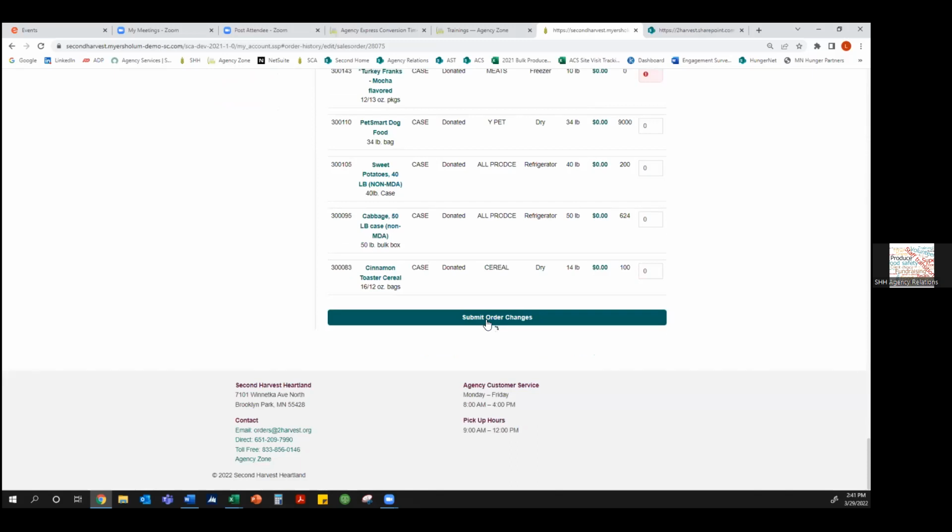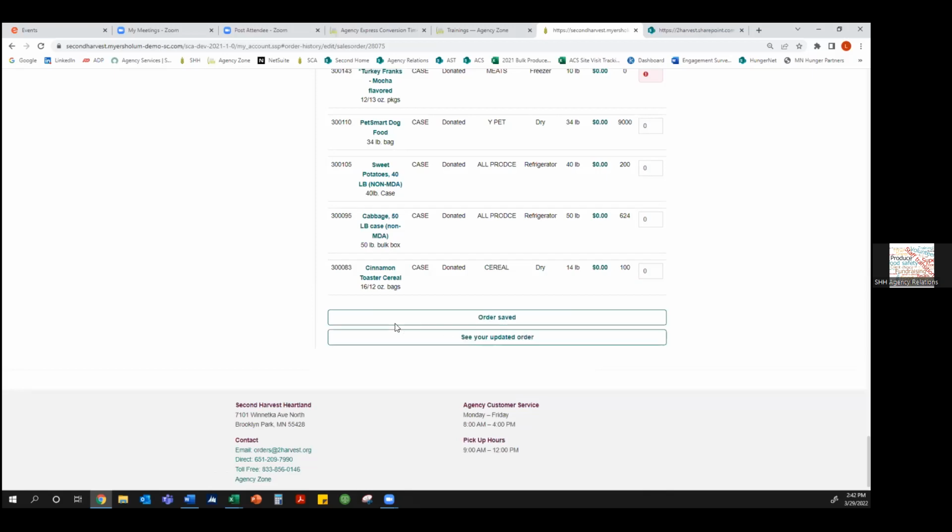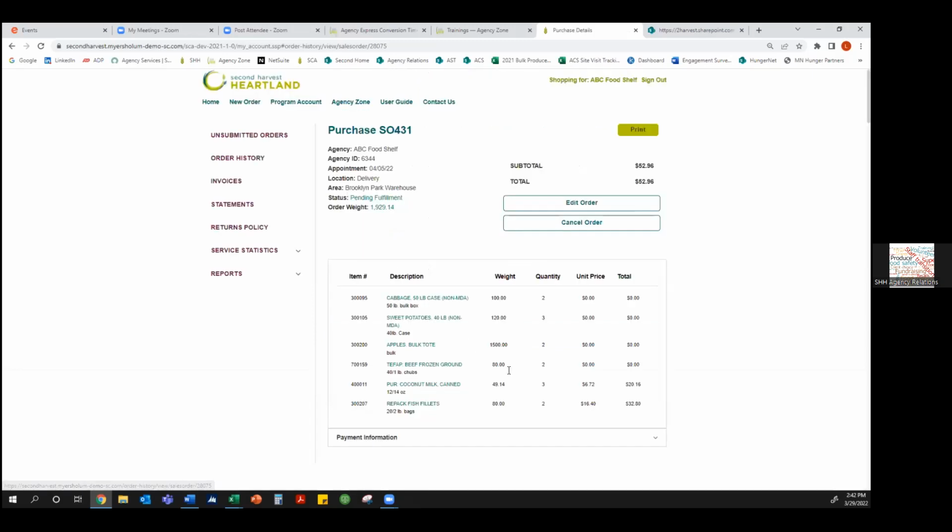Once we click on the Submit Order Changes button, it will start saving the changes, and then we will get an update here once it populates. Just give it 1 second and it'll say see your updated order. So we can click on that, and it'll bring us back to this screen where we can see the edits and updates that we have made related to this order. And again, if you wanted to continue editing, you could do so by clicking on edit order, or you could also cancel the order from here.